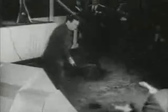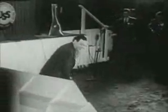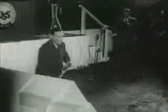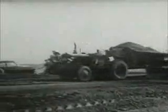Mr. Fairless dug the first spadeful of earth. A corps of bulldozers and earth-moving equipment went into action, and the building of the new steel mill began.